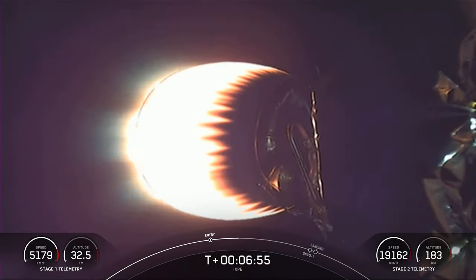Now the mission isn't over just yet. The second stage on your screen is now embarking on its first coast phase and it's in its nominal orbit. So after this coast phase, we'll light the Merlin vacuum engine for a second time around T plus 29 minutes to put it into the final circular orbit for payload deployment. We'll see you back here in about 20 minutes, but in the meantime, enjoy the space jams and the views of the stages.